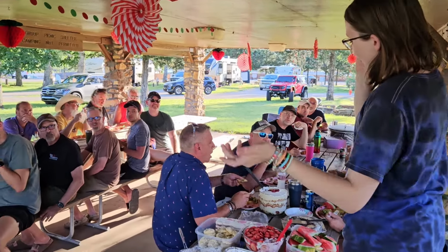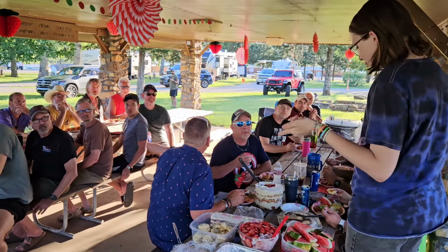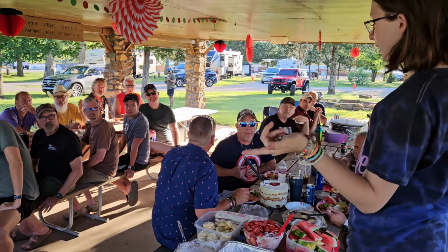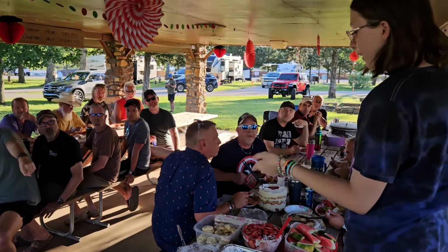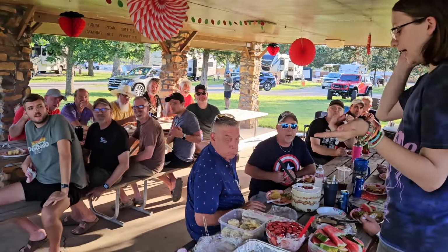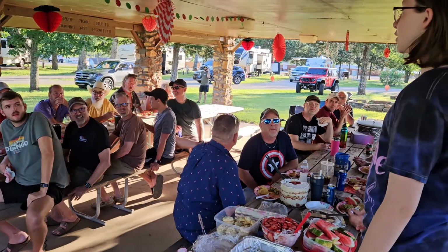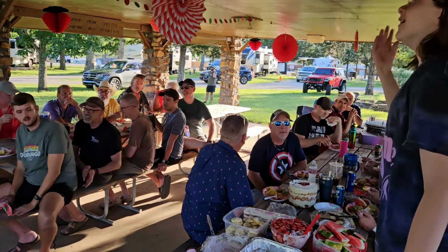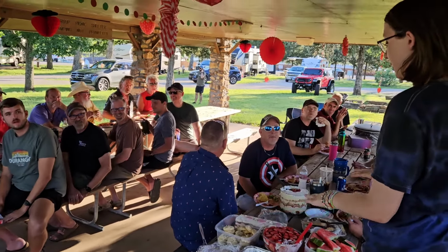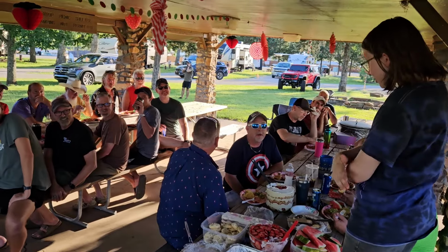Anyway, so first runner up was the strawberry, the pink cake thing. Whoever made that? Who made the pink cake with the strawberries around the edges? Yes. That. Oh! Okay, so drum roll, please. Drum roll, please. First place was John.